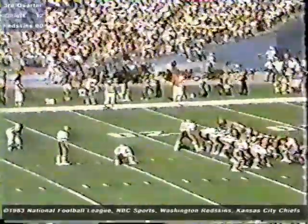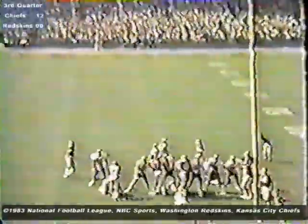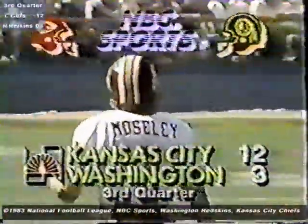From the 25, an attempt at 35 yards. Out of the hold of Joe Theismann. He's got it. So Washington is on the scoreboard. It is Kansas City 12, the Redskins 3, with a 35-yard field goal by Mark Mosley. Mosley now this year has hit 7 of 8 field goals.